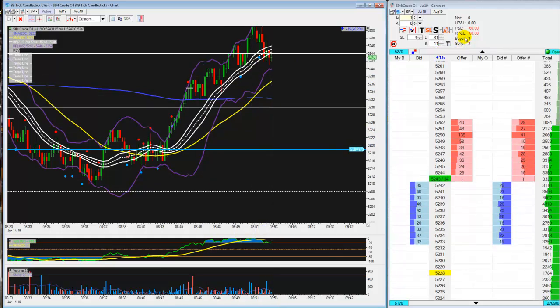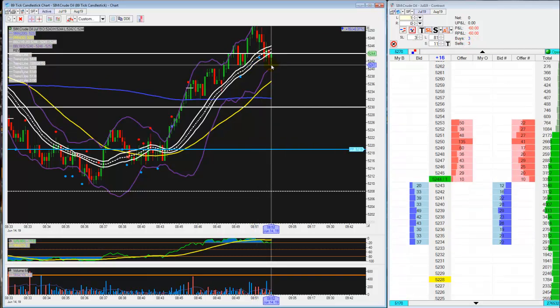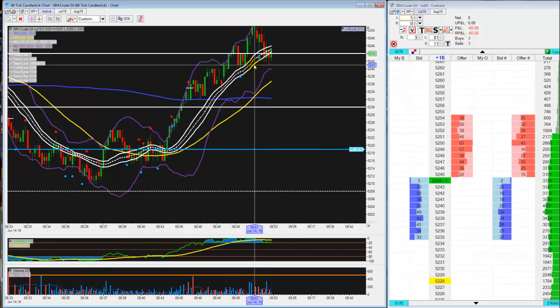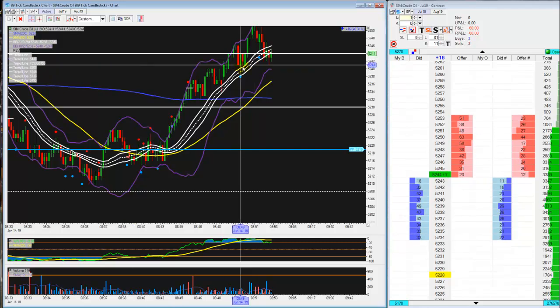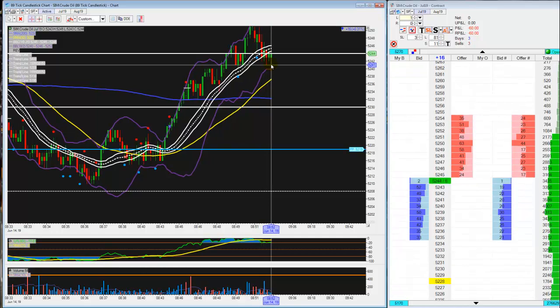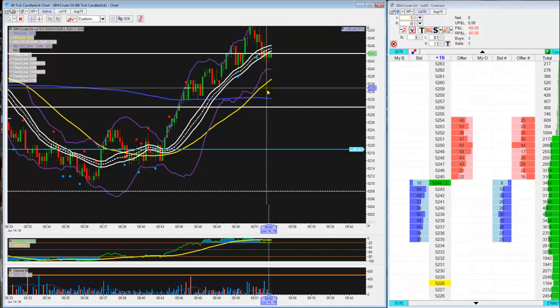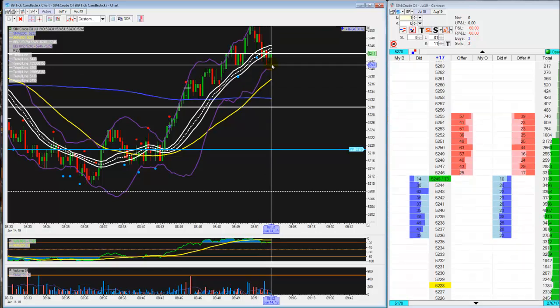So we're at 3 trades right now. I've got 2 left. Down 6. Want to make sure I finish up on the week no matter what it is. Even if it's 30 ticks up, I want it to be an up week. 4 trading days. So you're not going to win every day. At least I don't.